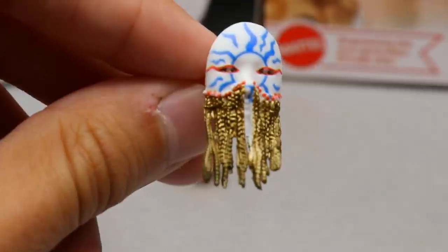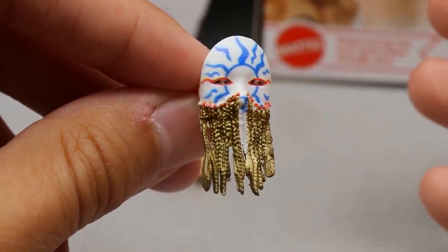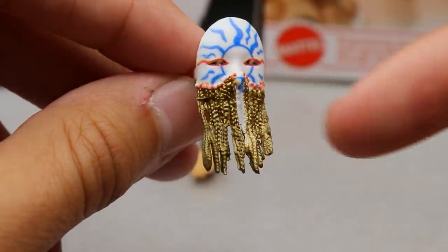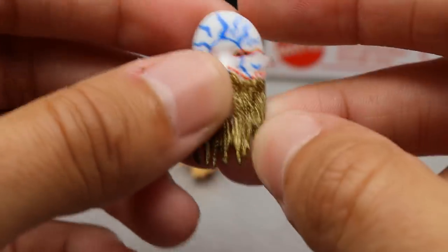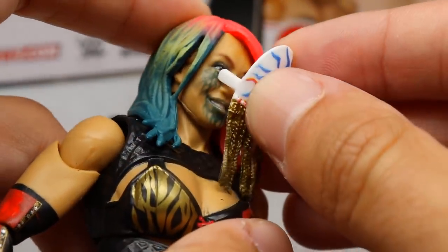like a dumb idiot. But you guys can see here, she does have another mask here. I think this is like our fourth or fifth mask that she's come with before. You have these blue lines going around, nice red paint going on, gold chains dripping down the front. They are molded on there. They aren't loose or anything, but you can stick this on the face, I'm pretty sure.